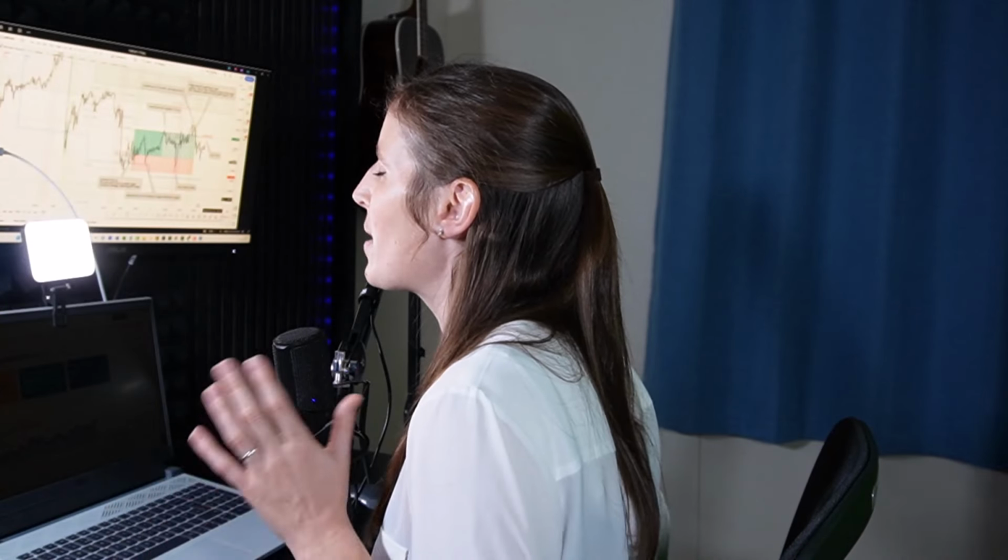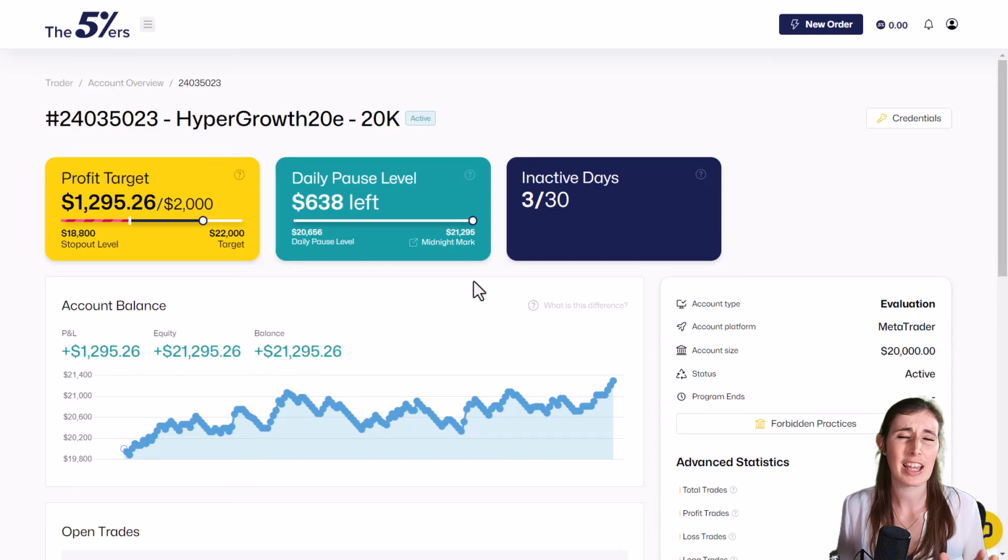But the main thing I love about this account with the 5%ers is the fact that there is no time limit on it. I'm able to really focus on taking the best A quality trades and enjoying the experience without being worried about trying to hit the target by a certain time. There's no deadline, there's no pressure. It's a very relaxed way of trading, if ever such a thing existed.